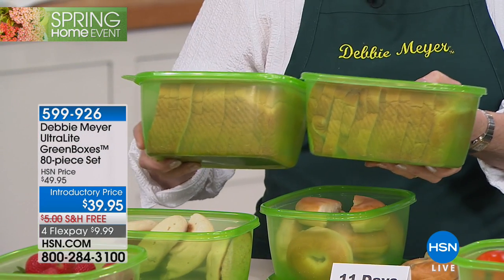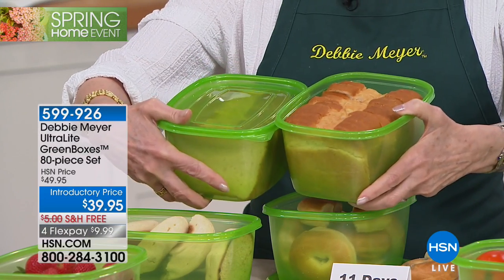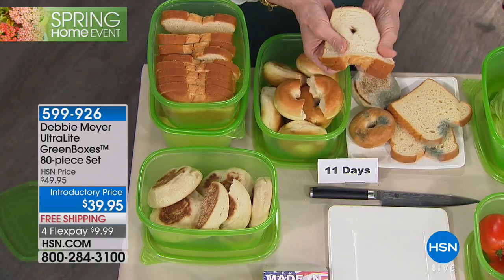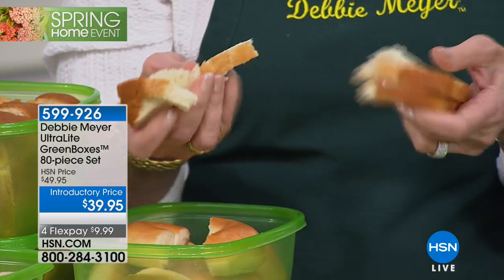This will hold an entire loaf of bread. I call it my bread drawer. I have a drawer where I keep these too, so that they stay fresh. And at 11 days, we want to save money for sandwiches. If you throw away half a loaf of bread, you didn't save any money.